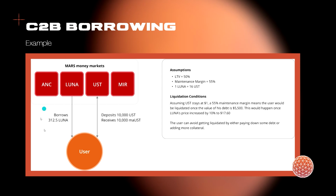And because he borrowed Luna, if the price of Luna were to go up by just 10%, that will increase his debt to 5.5k in nominal value, he will actually get liquidated. So you can either pay down your debt, or you can add more collateral to avoid getting liquidated. And if you are borrowing 312.5 Luna at 16 UST in order to sell Luna, you probably deserve to get liquidated. I'm kidding.